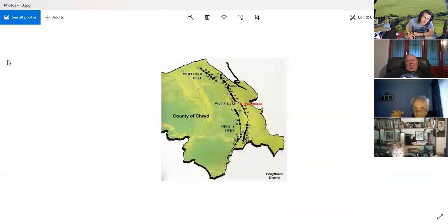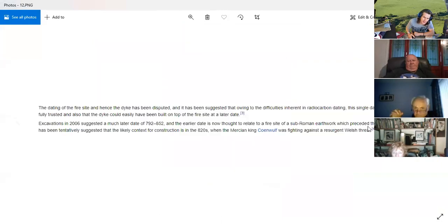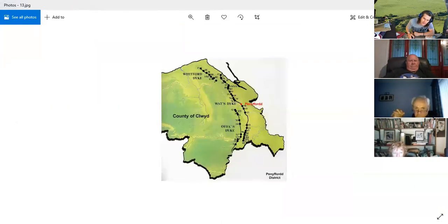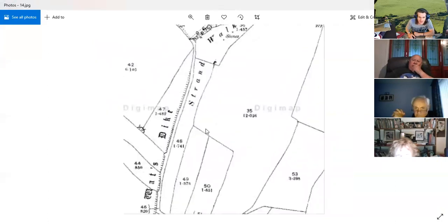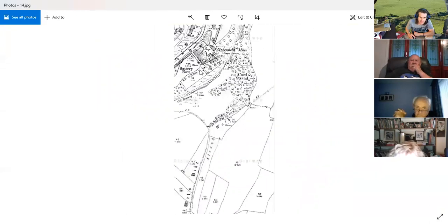So here we go. We moved from that one. And what I got really interested in is looking at old maps like this from the 1870s, for example, or a little bit after that. I think it's the 1880 series, actually. I'm not sure, or a little bit later.